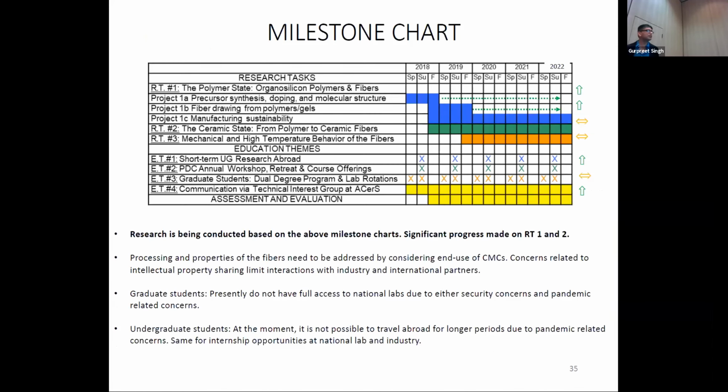And we're on to the milestone chart. So this is the chart from the time of the proposal submission. I think we have done well in research thrust areas 1 and 2. Research thrust area 3, which involves mechanical and high temperature behavior of fibers, I think got pushed by about 6 or 7 months. Nonetheless, I already showed you that we are onto it. But we have a no-cost extension from NSF for a year. So I believe we will be able to catch up.